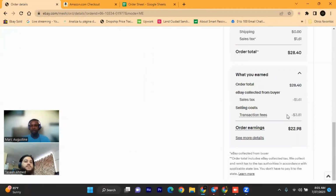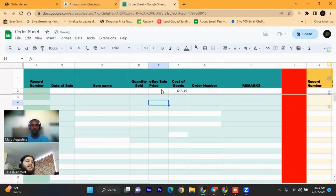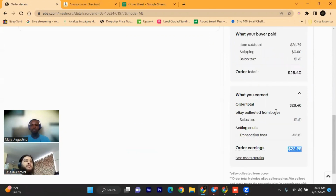I always put what I actually got, 22.98, because eBay handles the sales tax for you, so you don't have to worry about that. All you have to worry about on the eBay side is your profits. You don't have to worry about taxes or anything like that, because eBay collects the sales tax from your customer automatically, and they remit it to the government. So you don't have to do any of the accounting on the eBay side. You just have to worry about your total profit.